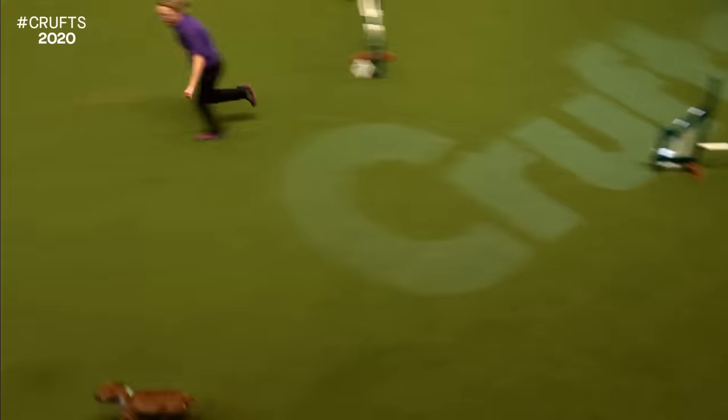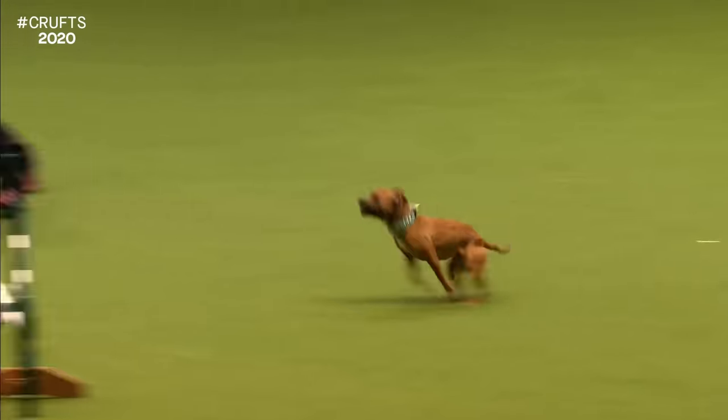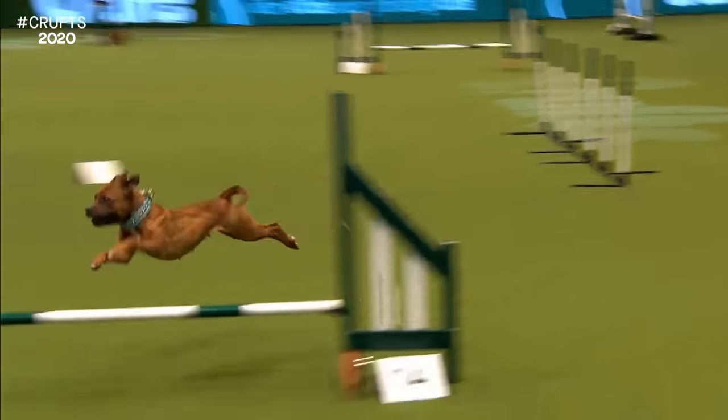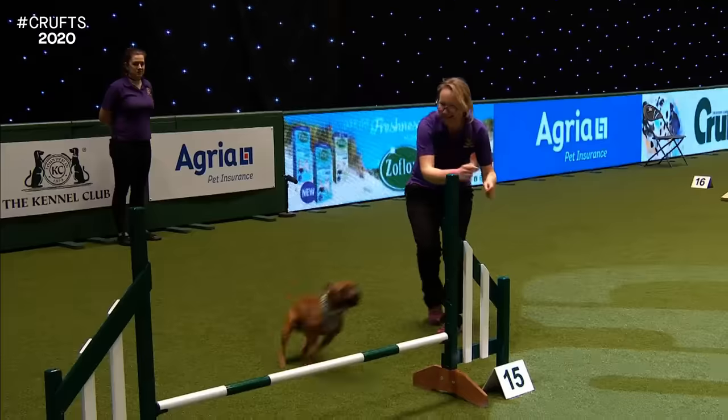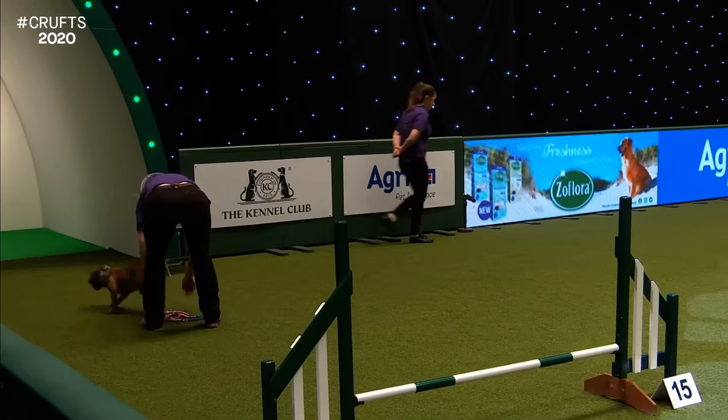Now, it does say in our breed standard, our dogs should be highly intelligent. We'll show off a bit of our intelligence afterwards. But I think for now you'll agree, they certainly are active and agile. So thanks very much to Joe and Queenie.